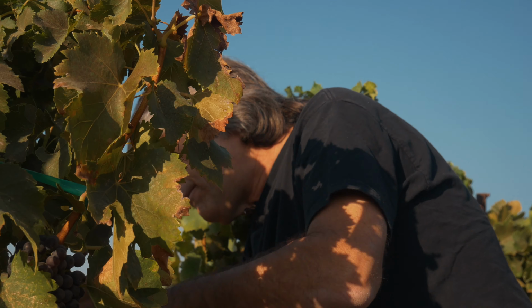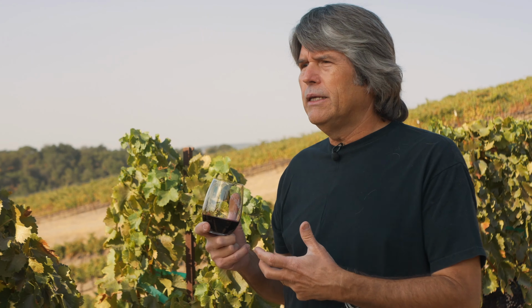We really want to showcase our estate and the beautiful growing abilities that we have here in the estate vineyard, and then we just package it all together into the glass.